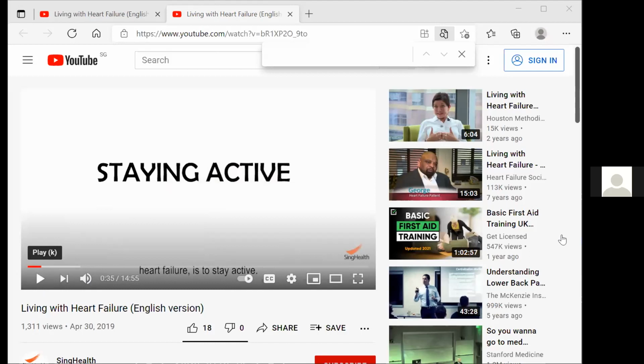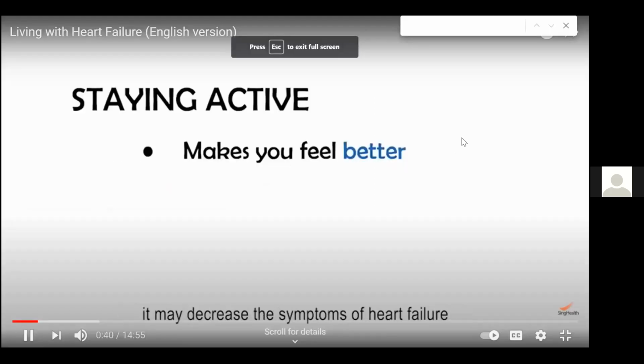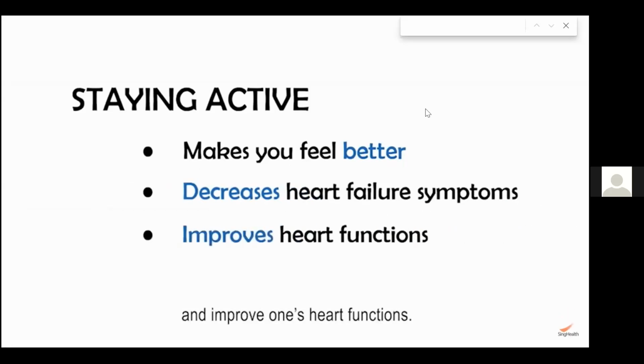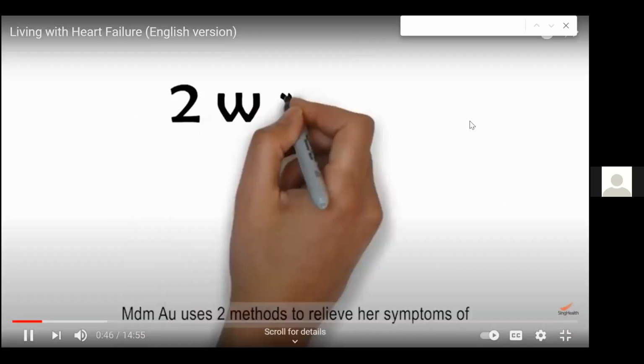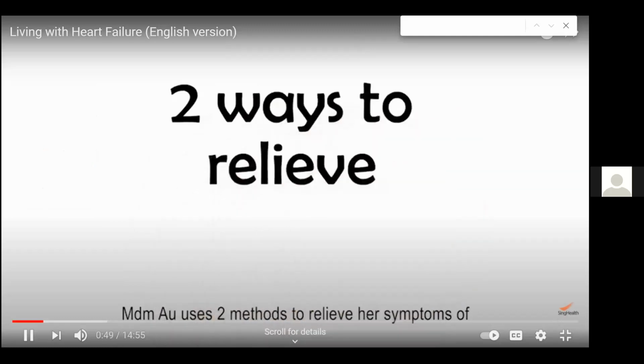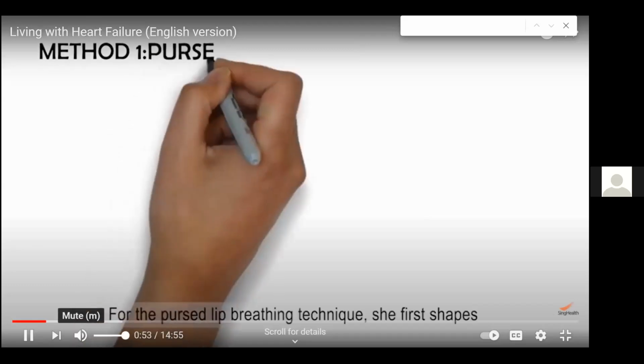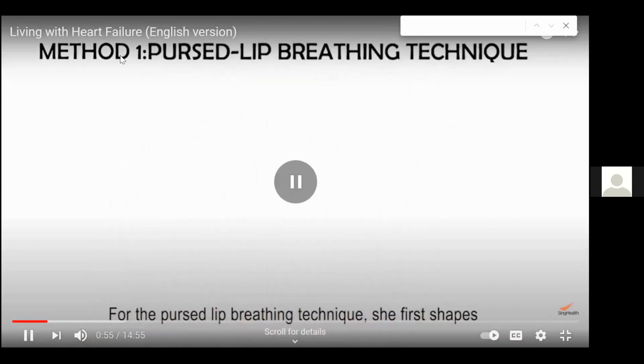Not only does being active make patients feel better, it may decrease the symptoms of heart failure and improve. Madam L uses two methods to relieve her symptom of breathlessness when it happens. For the pursed lip breathing technique, she first shapes her lips.